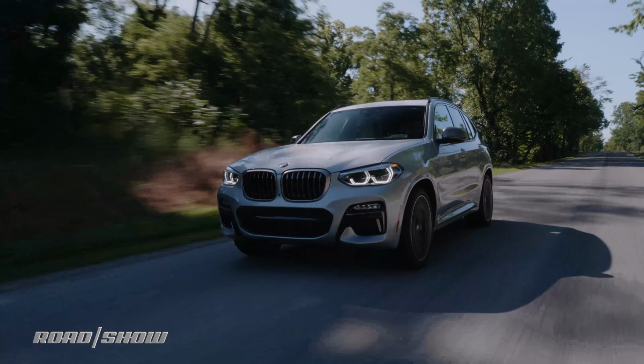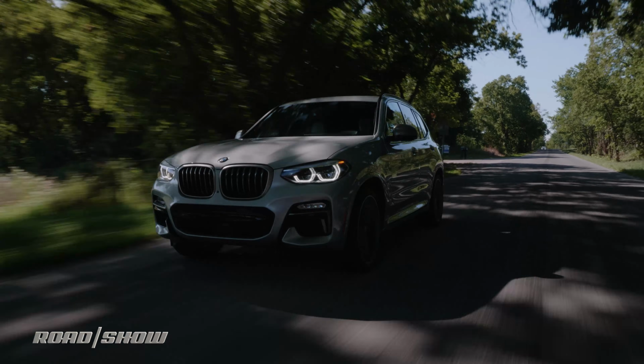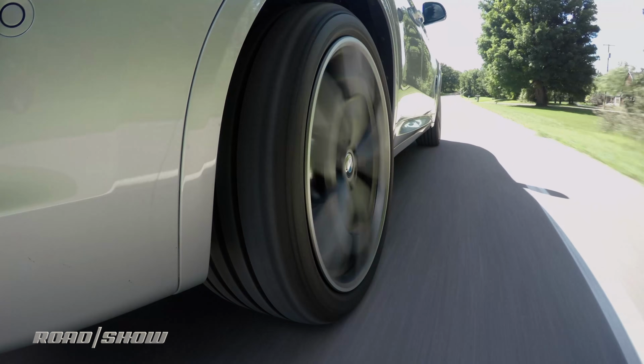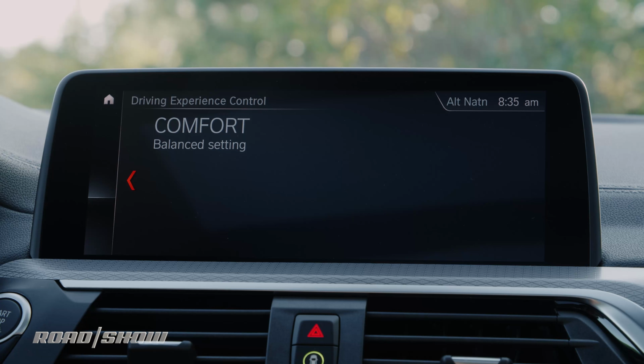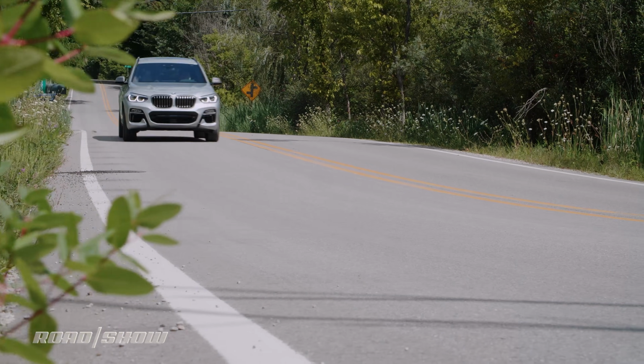Upping this 4,300-pound crossover's game is a rear bias all-wheel drive system, an adaptive M suspension, upgraded M Sport brakes with 4-piston front calipers, and big old 21-inch wheels. Frankly, this thing rips through corners with tons of grip and composure in sport mode, and then in comfort, steering lightens and suspension softens for acceptable ride comfort when buzzing around normally.